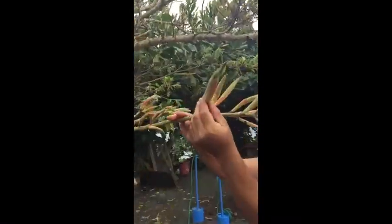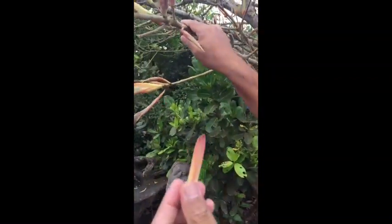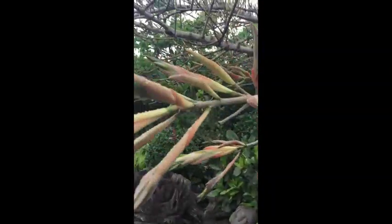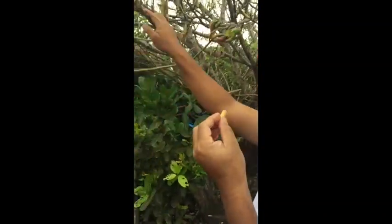So this is our substitute for lemon, parang lemony siya. So this is our vitamin C if you want to have a vitamin C overload. You can eat it now, like this. Yes, so it's natural.